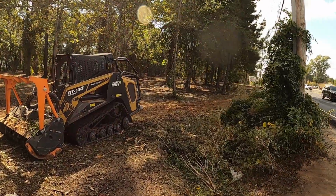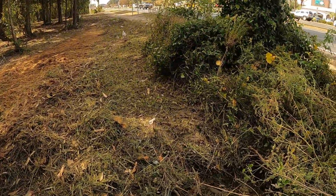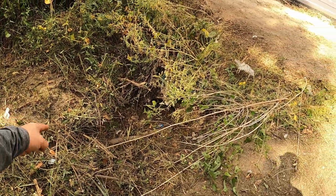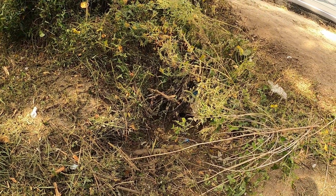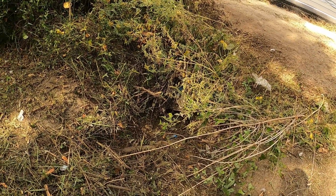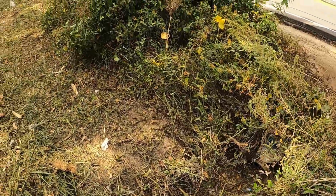All right, guys, this side is mostly done. I found this. I did not know that was there. I come through here and I hit a hole. I'm lucky I didn't just plow and go right down into that and have a bad day. I didn't even know that was there. I don't even know where that drains to or drains from. I don't know. That was a little bit wild.